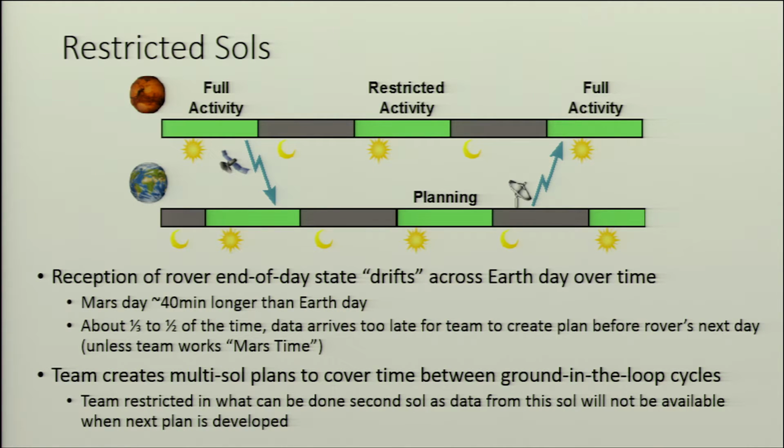And so when we get into certain patterns where the end of day data from the rover comes down late in the day on Earth, and at the start of the mission, we would actually show up at work at that time and work overnight, but we don't like to do that because it's very stressful. So that was only for the first 3 months. For the rest of the mission, we go home, we go to sleep, the data just sits there. We wake up the next morning, come up with a plan, and send it to the vehicle for this day.